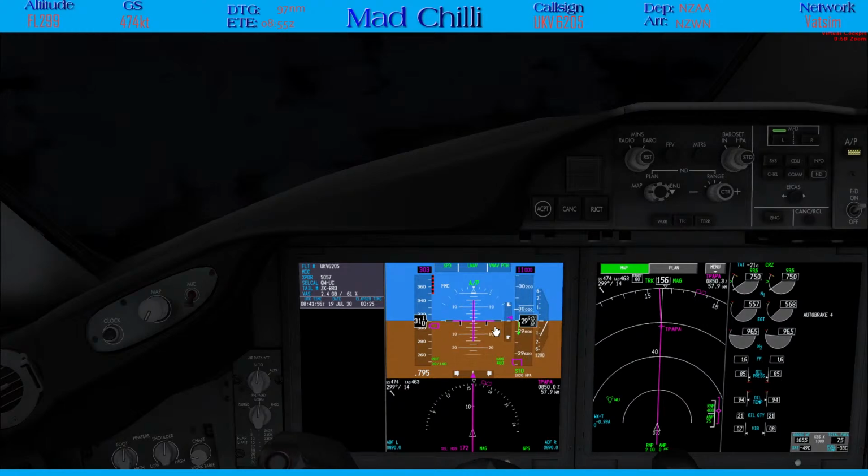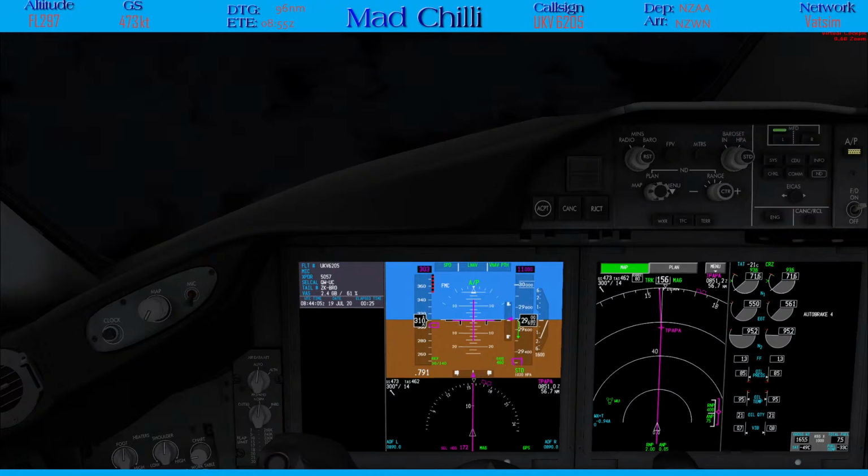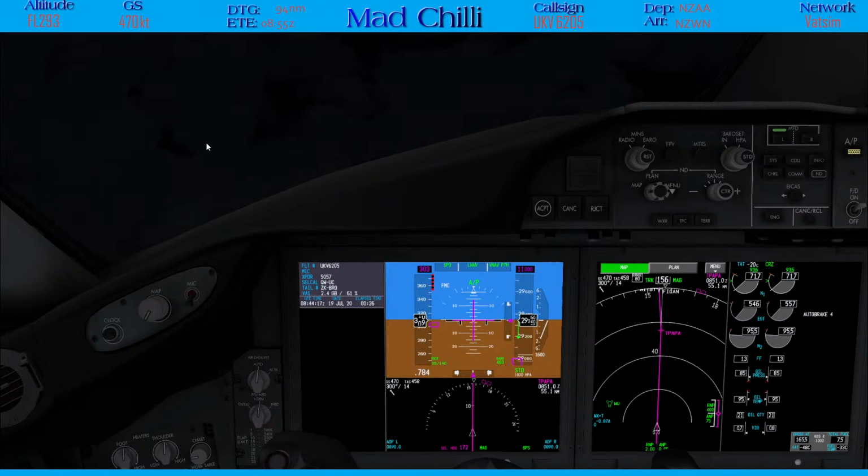We've been cleared to flight level 110 now. You can see we're just 25 minutes into the flight, look, and already descending. Not a very long flight, this one. The next flight's even shorter. This flight was meant to take us 55 minutes. The next one I think is going to take us about 45 minutes, so a little bit less.